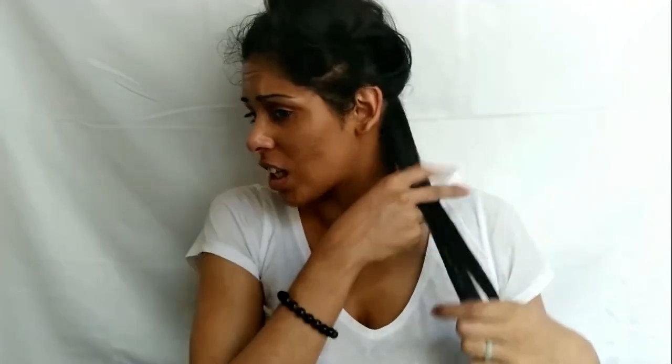So far I can say I'm really loving this straight iron. It really is uber smooth going through my hair and it just feels so nice. The design of the actual flat iron is beautiful and it's not damaging my hair. I don't smell any burns. It's not ripping out my hair. It's actually not even tugging at my hair at all, so that's great.